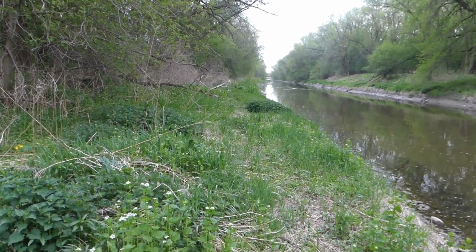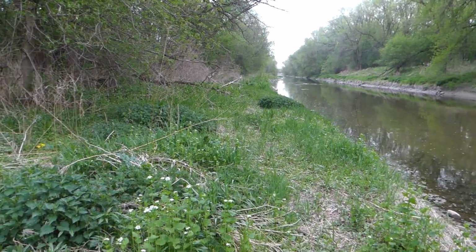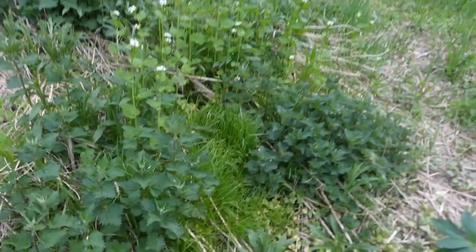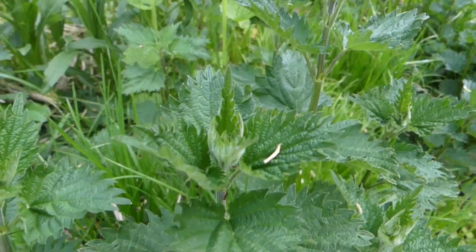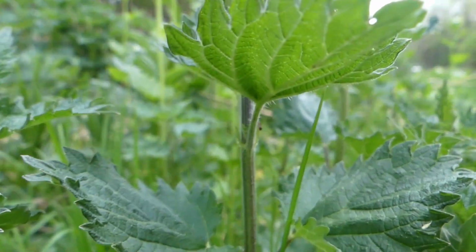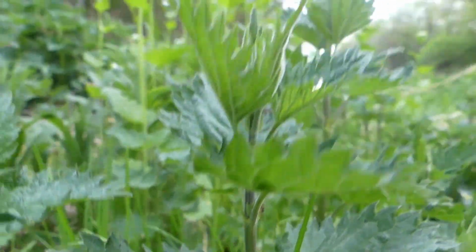However, right now, let's take a look at some fresh green growth. This is what I'm out gathering these days. Stinging nettle. Mind you, I've been out for quite a while getting stinging nettle. Certainly one of my favorites. And check it out. Just a magnificent plant. It is so healthy for you.